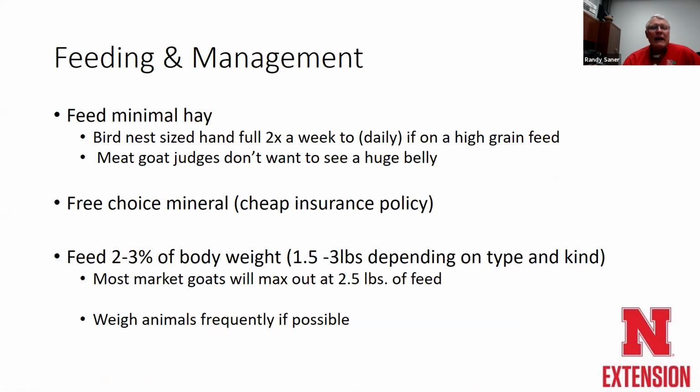We want minimal hay, like I said, a bird's nest size, a handful 2 times a week is what a lot of people recommend. If you're having trouble with them, you might want to start daily and then go to 2 times a week, because we need a little bit of forage in that rumen to work.